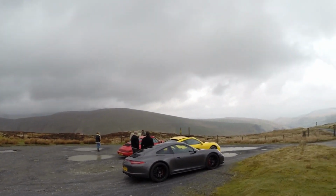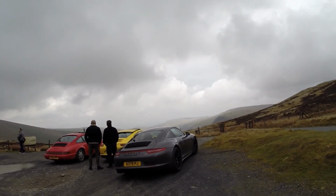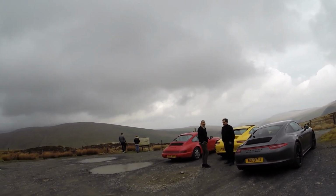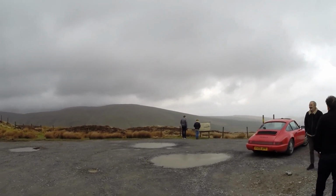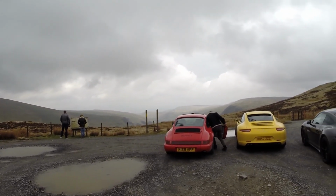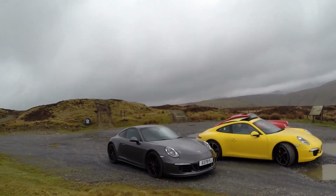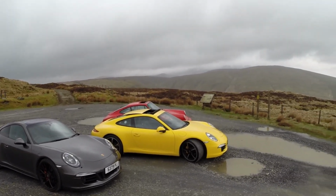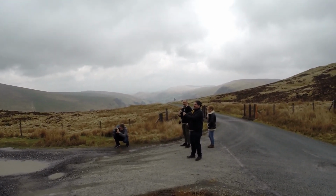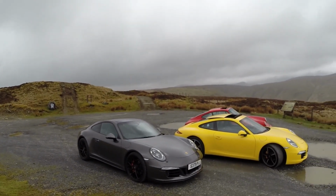We've made it to the top of the hill. A bit chillier than when we left. Made it up here safe and sound. Here's a nice picture. Cars at the top of the mountain with that awesome view. Not so awesome view. A little bit cloudy today, can't quite see as far. Still very nice though. Give me the cars up here. There's the paparazzi taking photos.